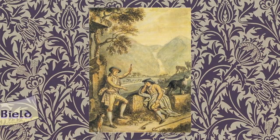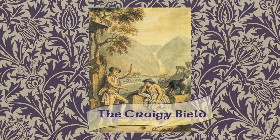This 18th century illustration, The Craigie Beald, by Scottish painter David Allan, depicts variations of the blue bonnet worn by Highlanders. Beginning in the late 15th century, the blue bonnet was knitted in one piece from a thick wool dyed with blue or gray plant dyes like woad and felted to produce a water-resistant finish.